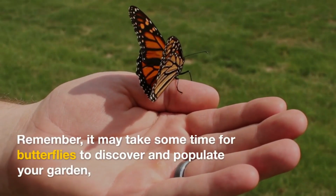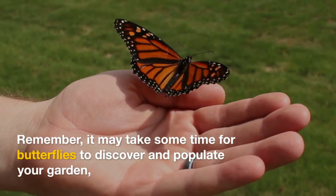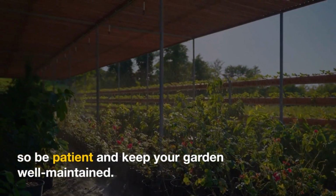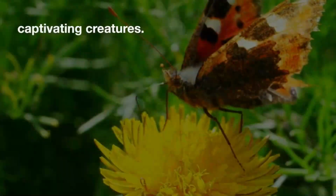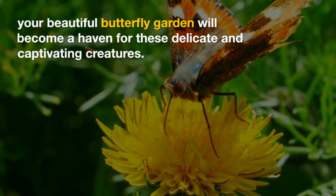Remember, it may take some time for butterflies to discover and populate your garden. So be patient and keep your garden well maintained. With time, your beautiful butterfly garden will become a heaven for these delicate and captivating creatures.